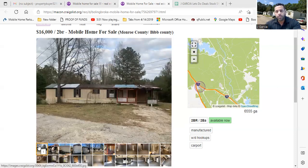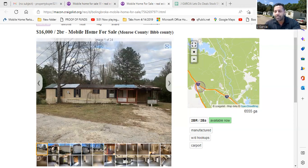Now, I go into the area of the market before I even look at any product, meaning the mobile homes, and I put numbers together. What is a two-bedroom, one-bath or two-bedroom, two-bath move-in ready mobile home selling for? In this specific area, Central Georgia, you're talking about anywhere from around 19 to maybe 21,000. That's move-in ready, nothing needs to be done. It's not a perfect home by any means. It is a used mobile home, but it's something you can come in and move into. That's not what we're looking at here.